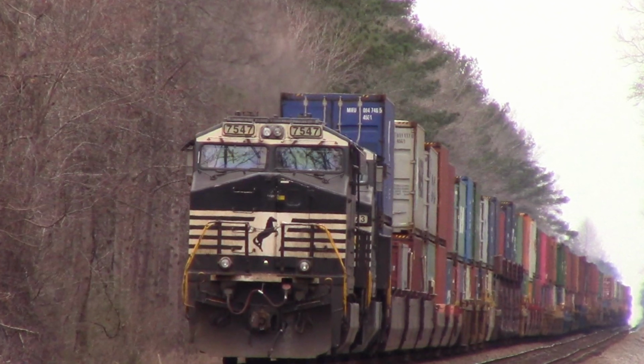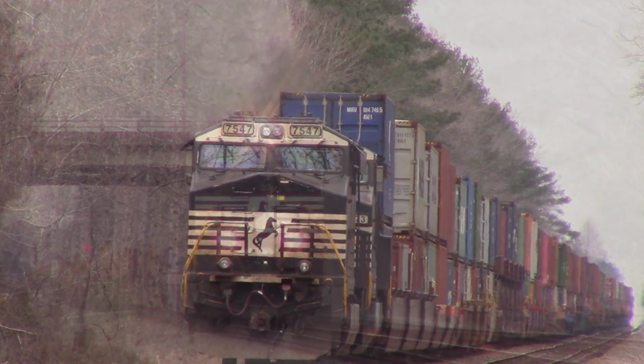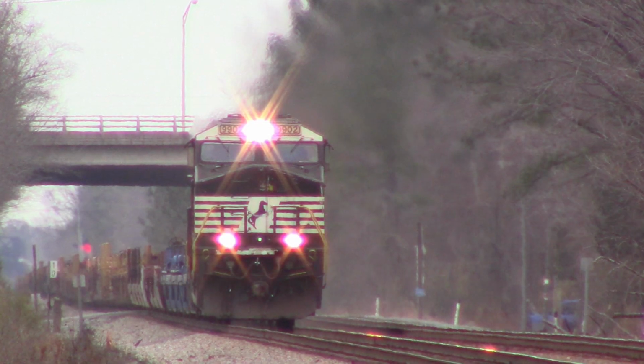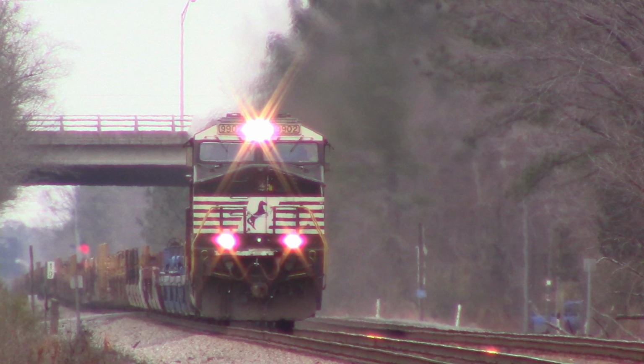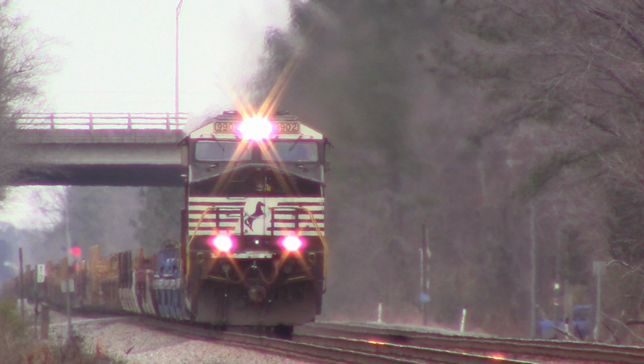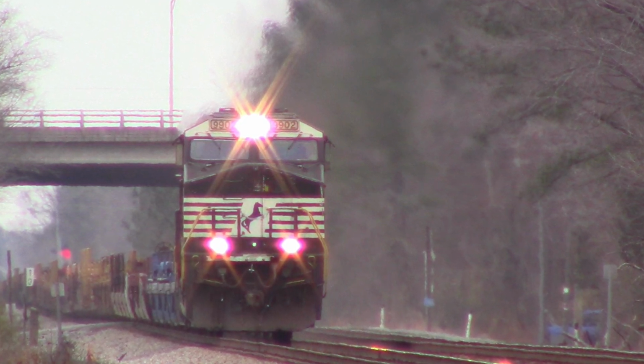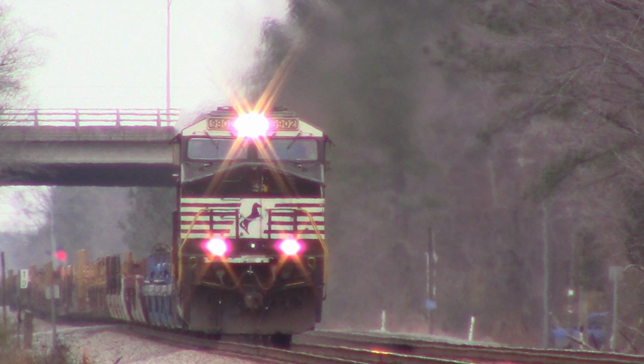While the 23G was waiting patiently, NS 25M extra bare table run rolled west with NS Dash 9W number 9902 in command, one of the newer Dash 9Ws. The Dash 9W 9902 was built in September of 2004. So please, let's sit back and enjoy as we watch both of these trains, and these were sights to see.